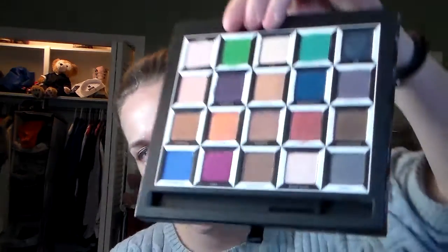Okay, and we're on the last row. Let me show it to you real quick. And this first color looks like a cobalt blue, but it might swatch a different color. Oh, that's a really pretty color, but it's pigmented, but it's not too pigmented. And that's after 2 swatches.